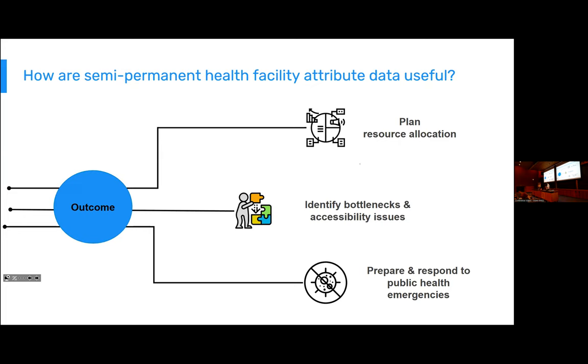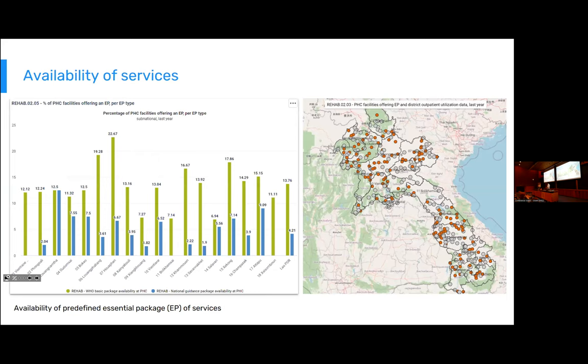And then as well to prepare and respond to a public health emergency, in case we have to mobilize, or decide, okay, for a referral system where we are sending patients, where we are going to support specific hospitals, et cetera, it's important to have this type of information. Here are some examples, some visualizations that are already present in some of the toolkits that we developed in collaboration with the WHO for availability of services. These are very simple information, but they can have a great impact.